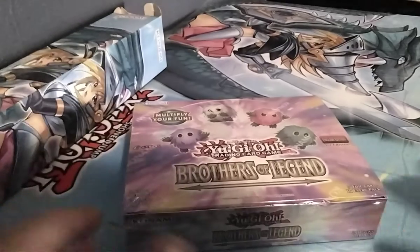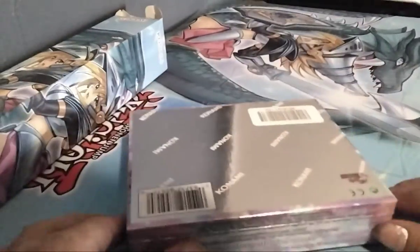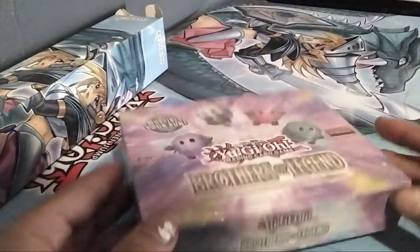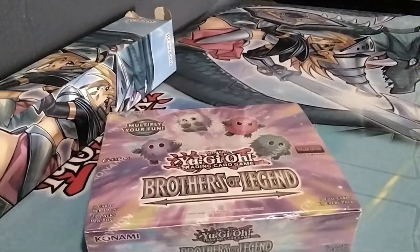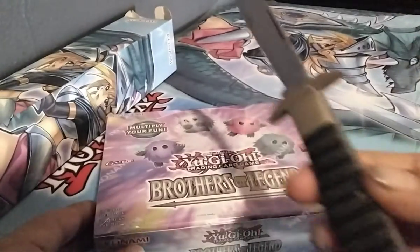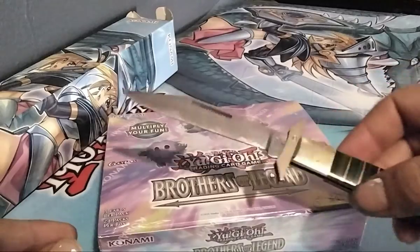We're back. You guys know when I got this beautiful box right here. Got it from the car shop that's close by my house. And I forgot I need a knife. Let me get that real quick. I got this beautiful knife for $5. I think it was in Indianapolis.